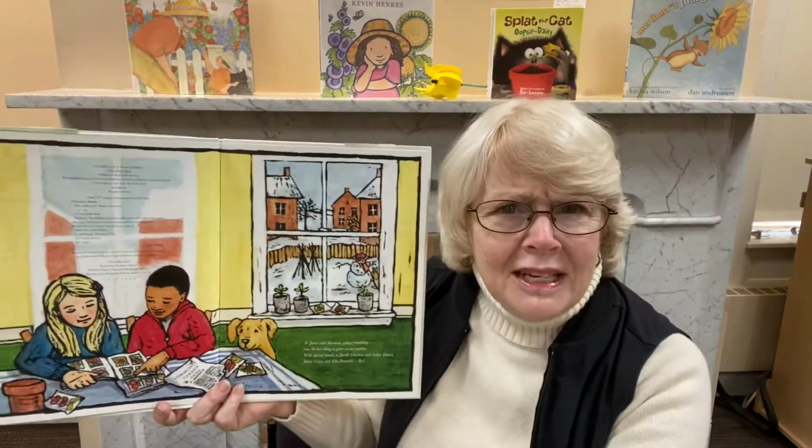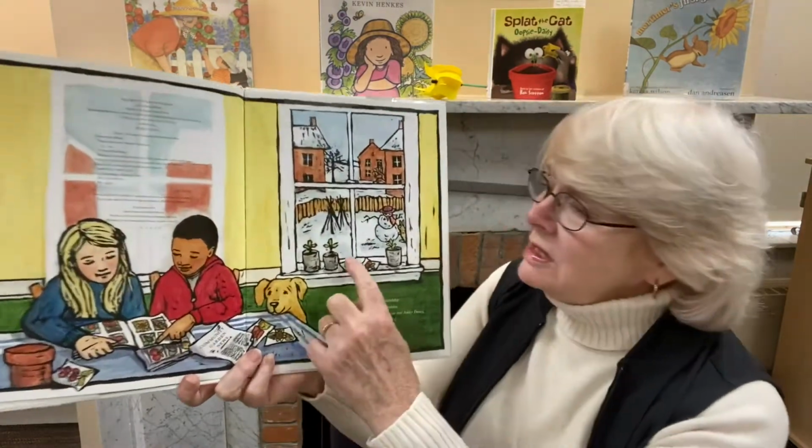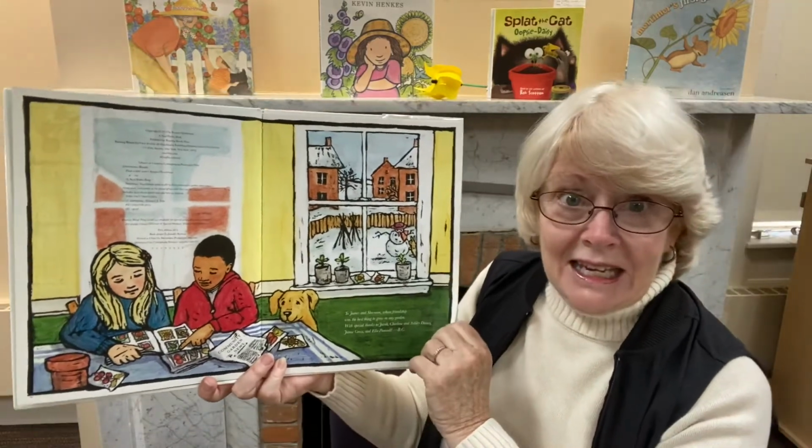Does it look like they're ready to plant there? Let me scooch over a little bit here. No, it looks like it's still winter outside, but they're planning. They're looking at some seed catalogs.